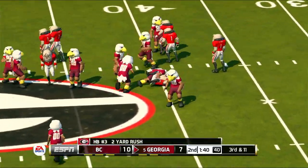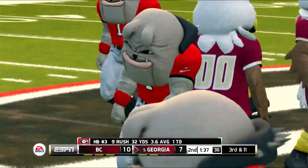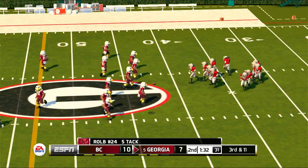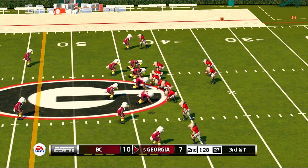He makes it to the 42-yard line. Gain of two on the play. That makes it third and 11. Third down, and they need to get it inside the 47. Tight end, right.